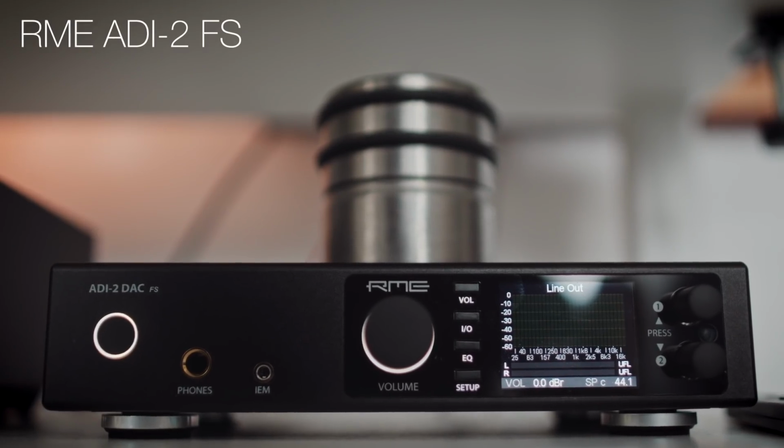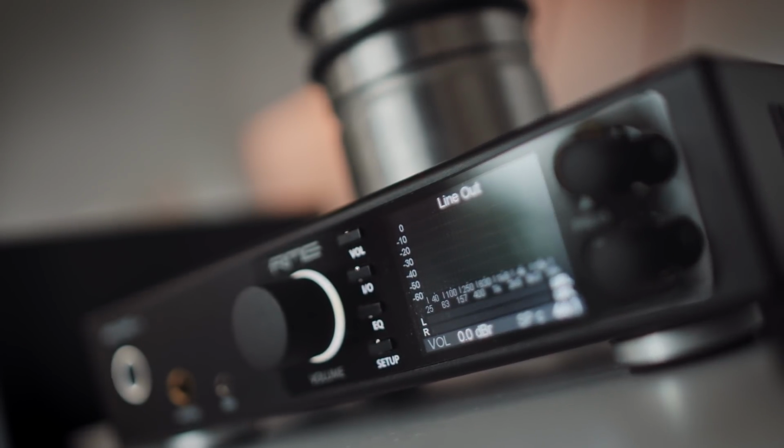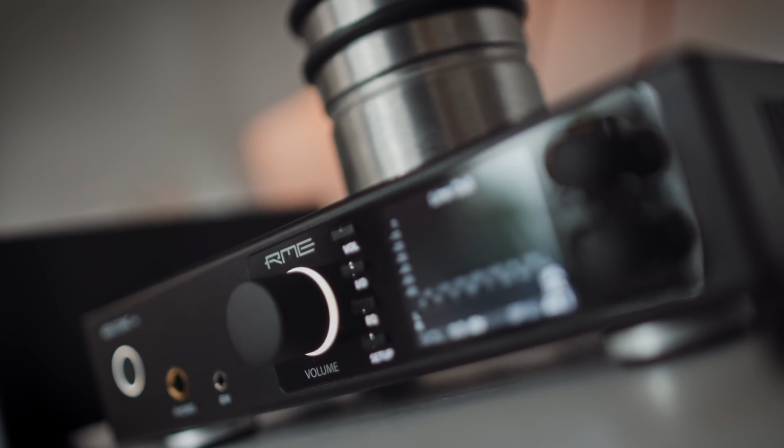And that's the RME DAC FS. Who names these products, man? Anyway, this DAC is €1,000, got a headphone amplifier built in, and it is just tremendous. The sound out of it just sounds so right, so precise, and it's very transparent. And if I have to ding it slightly, the sound staging is a bit flat. But everything else is just so good.